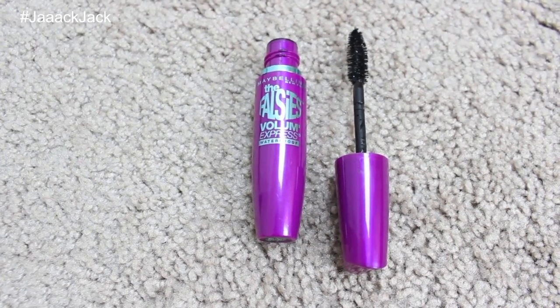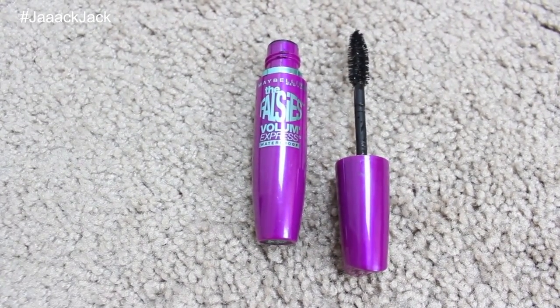Speaking of mascaras, I also recently picked up the Maybelline The Falsies. I know so many of you have tried it, so many of you have heard about this. I've never tried it before, so I bought it in March, and I've been trying it out, and oh my gosh, I'm in love with this. It is so awesome.